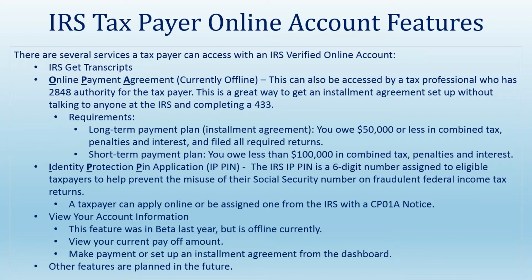The thing I liked about the view your account information is if a client comes to you and says, how much do I have to write the check for today to pay the IRS off? Just like a car loan or a mortgage, it depends on when the accrued interest was accumulated and added up. So the good news is you can go to this feature when they relaunch it, and it will give you the payoff amount, and you would then be able to say, hey, it's $400,012.06, and they can write the check without you having to make a phone call.